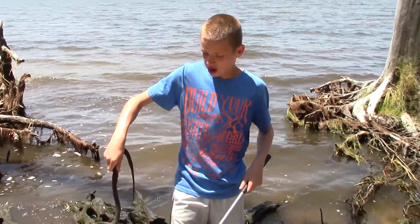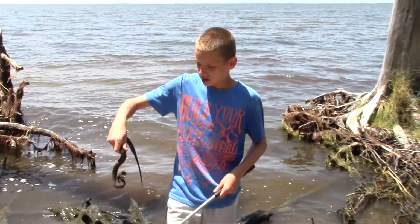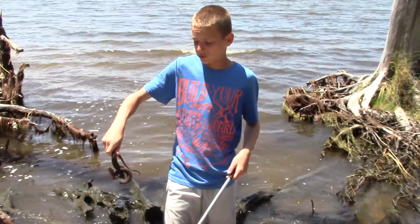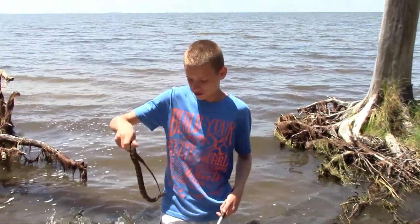And this guy's really docile for a regular water snake. He hasn't struck once. He's just staying around. No need for the hook. And it's really strange to see that from a water snake, because most of them are very aggressive. But this guy's really calm. And I'm really excited about this find for being a lifer.